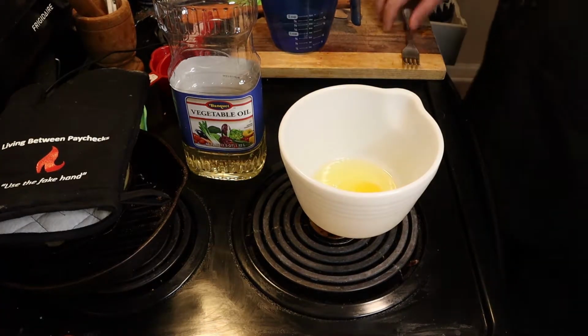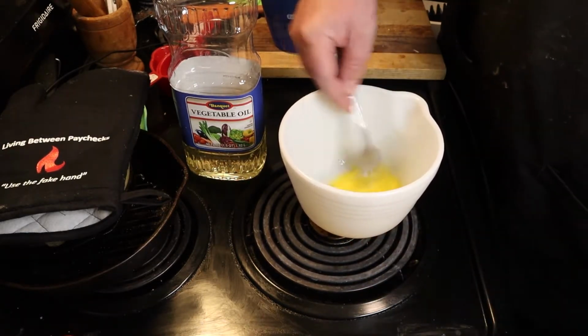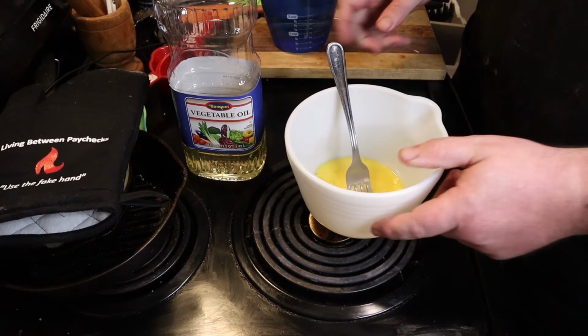So get you a fork. This is my one that I was going to use as a hot dog fork, but then I realized it's too heavy to use. So just go in and just beat it. You know what this looks like, right? So just beat it until it's nice and beaten, I guess is the past tense term for that.